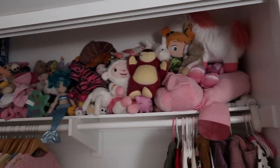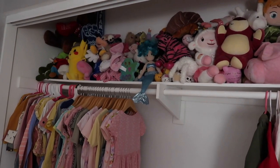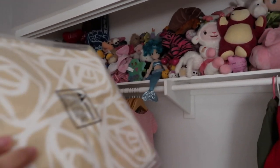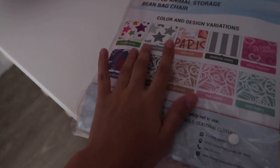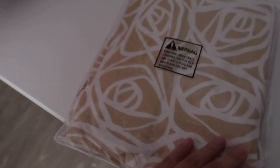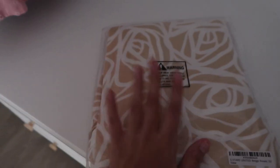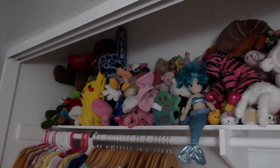As far as all of these stuffed animals go, I'm gonna try to fit them in this bean bag thing that I bought off of Amazon. So it's pretty much just a giant bean bag cover. I got the beige rose print, so I think it'll match perfect in here. I'm gonna try to fit as many stuffies as I can.